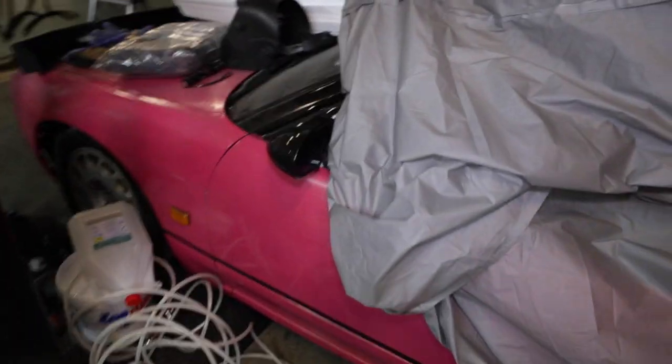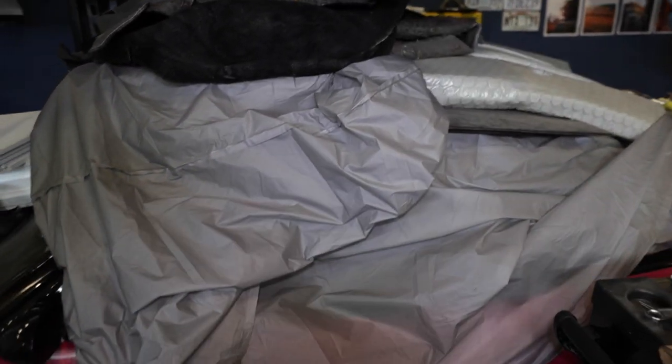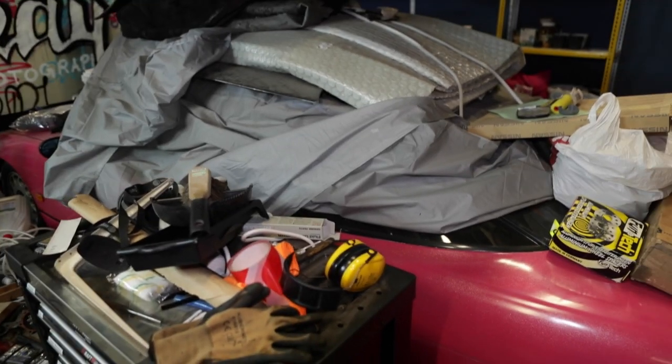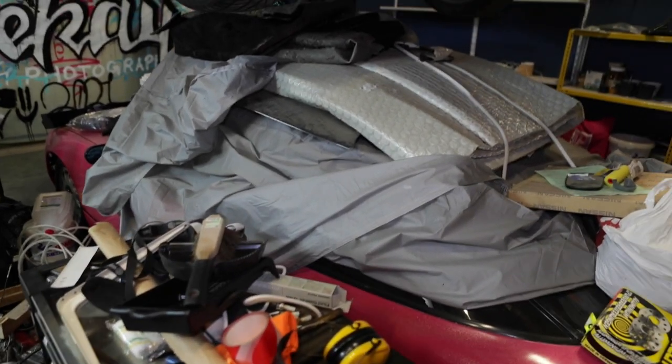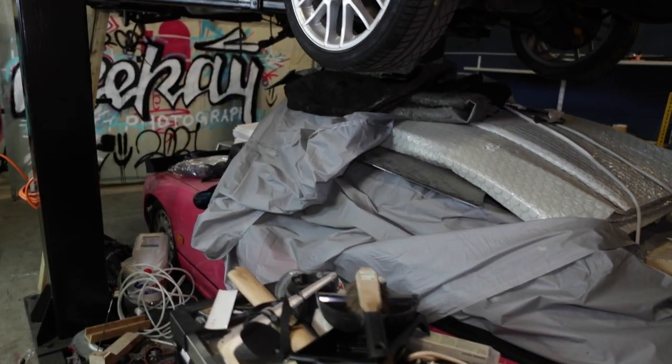Not cool. Oh yeah, and the S14 seats in this one, in my opinion, they look a little bit better than the S13 ones. The pignon seats do look better than the facelift seats, but I dig the S14 seats more.